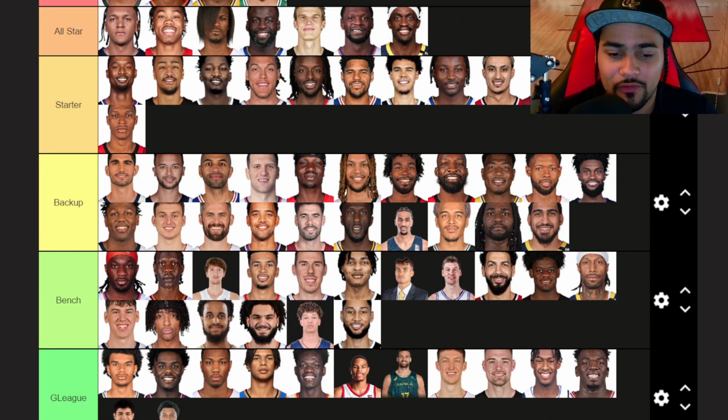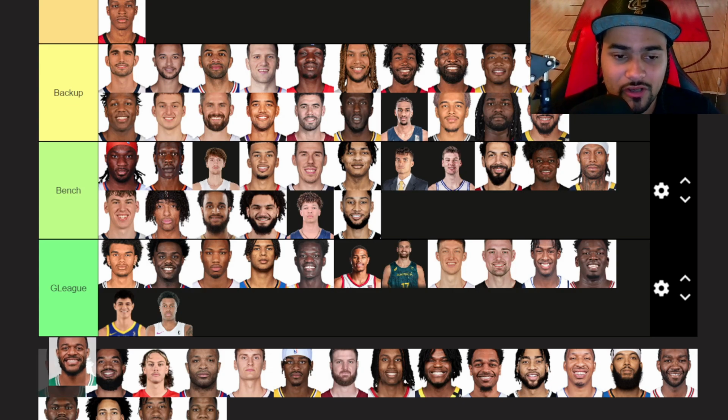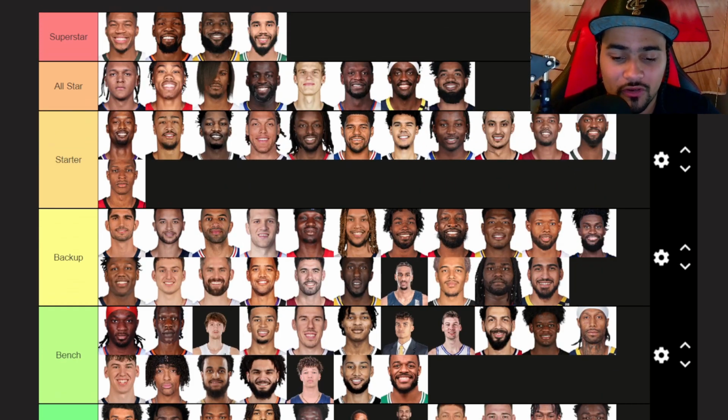Had a really good year last year for Indiana. Just got a pretty nice contract. We'll see what he could do if he could continue that this year. Xavier Tillman, going to go bench tier. Karl-Anthony Towns, he's going to go all-star tier.